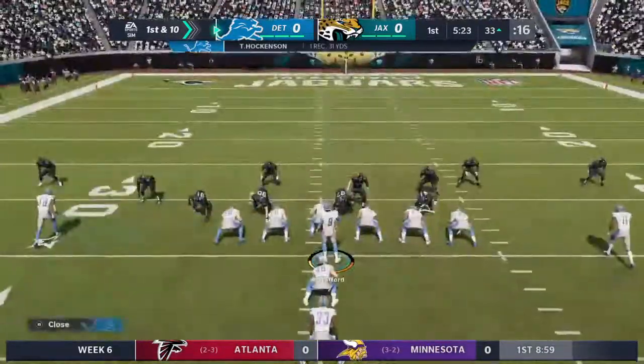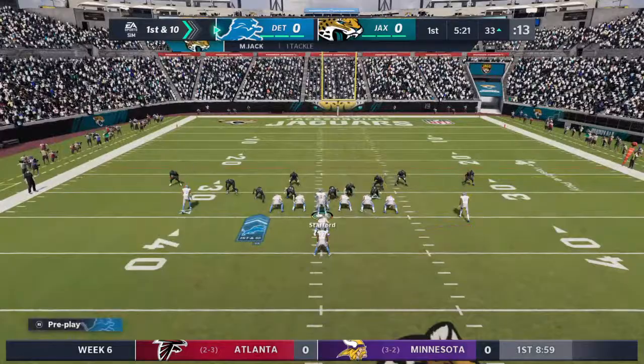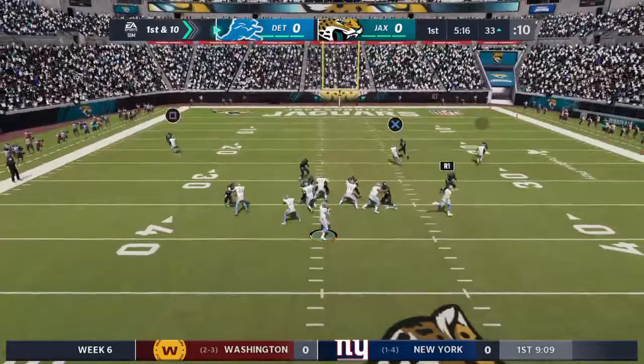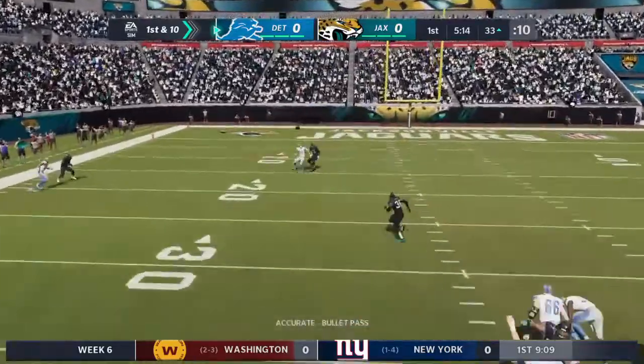A gain of 30. A very nice job right there, working the middle of the field, able to create some separation, and then utilize it to not just make the catch, but turn upfield once he got the ball in his hands.